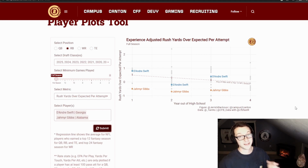Sadly, DeAndre Swift hasn't been able to hold up with the workload. Maybe Jahmyr Gibbs is the next one to be able to do that. Maybe he's like the next Jamal Charles or something. But man, Gibbs is so explosive. I love watching that guy play.